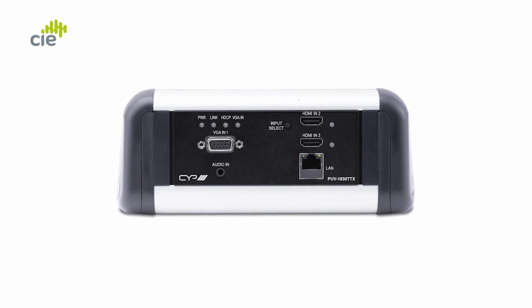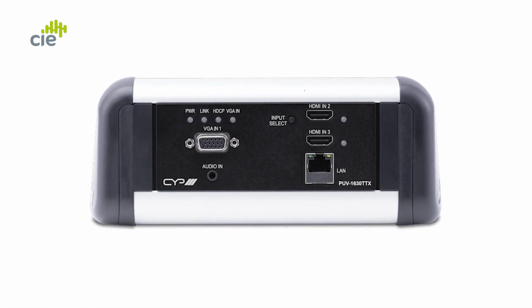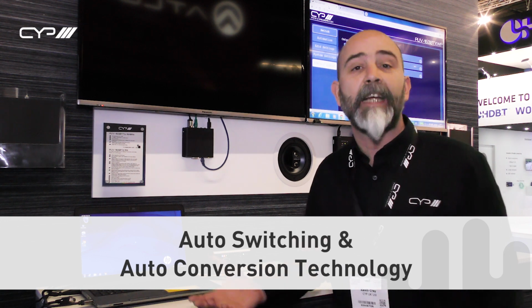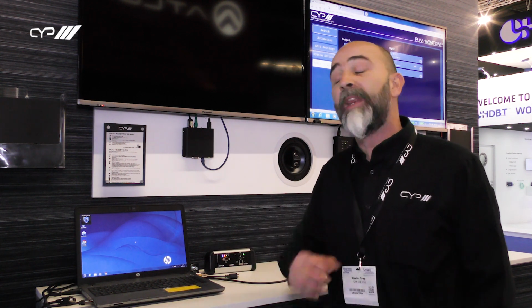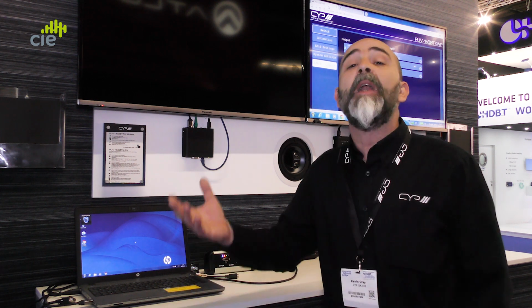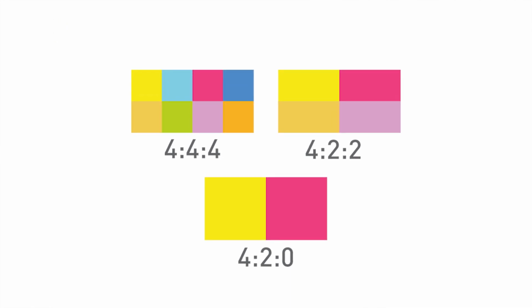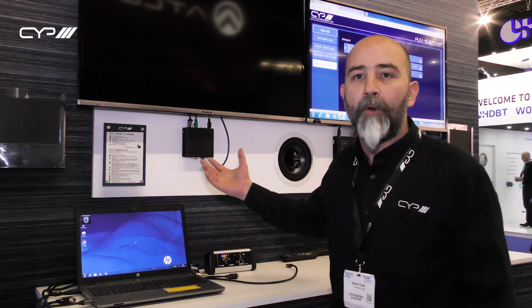On the unit itself, you have a VGA with analog audio and 2 HDMI. It's got auto switching technology and it also has auto conversion technology. So if you put in a signal that is beyond the capabilities of HDBaseT, it will automatically, without any user interaction at all, drop the signal to a lower level while either reducing the hertz rate or changing the color space from 444 to 420. So any signal that goes in will automatically be converted and come out the other end.